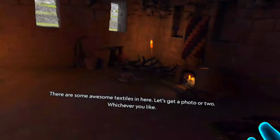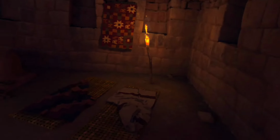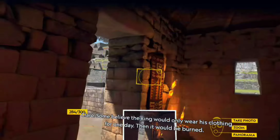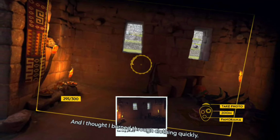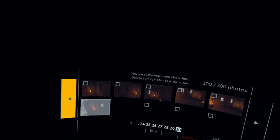Great work! There are some awesome textiles in here. Let's get a photo or two, whichever you like. I've read that, to the Inca, some textiles were more valuable than gold. I guess those were only for the royal family. Claro. Some believe the king would only wear his clothing for one day. Then it would be burned. And I thought I burned through clothing quickly. Excellent shot!